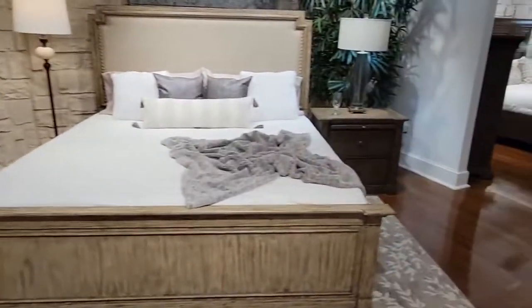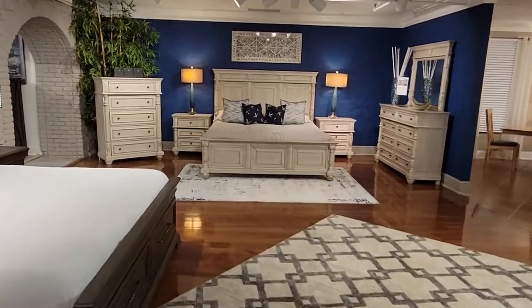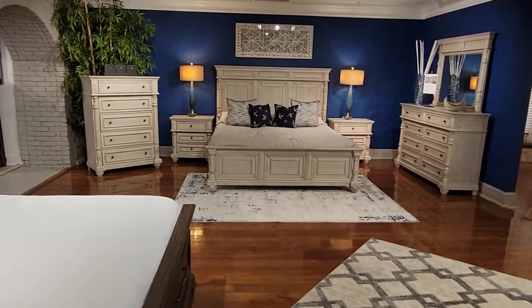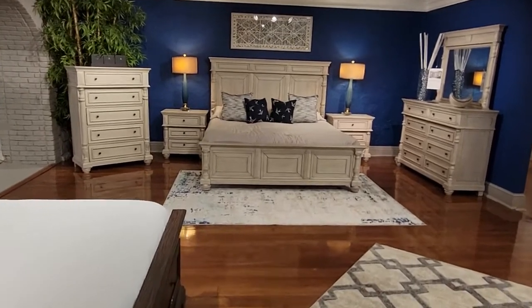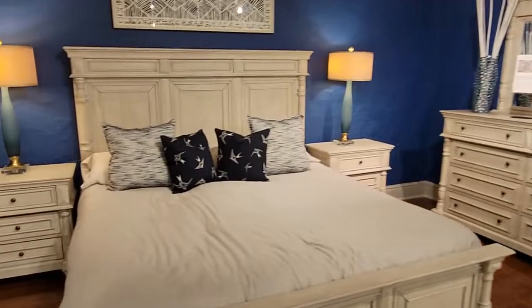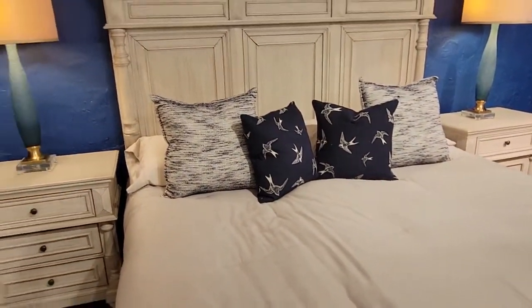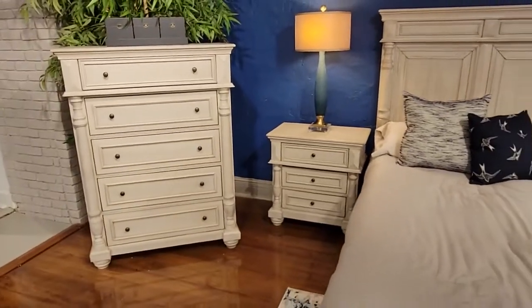Okay, I want to go over here because I have another blue wall. Here's a blue wall with a different whitewash furniture, and it really accents out the pieces. Again, some light blue accents, some accent pillows in blue, and we have a home run here. Even the lamps have a touch of blue.